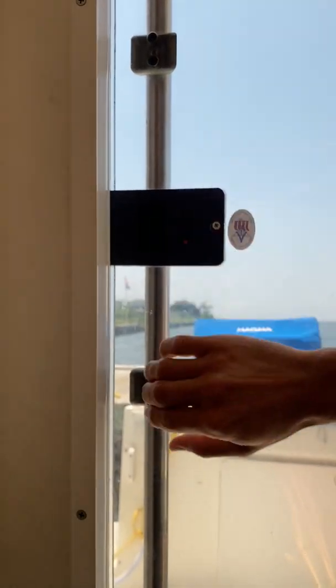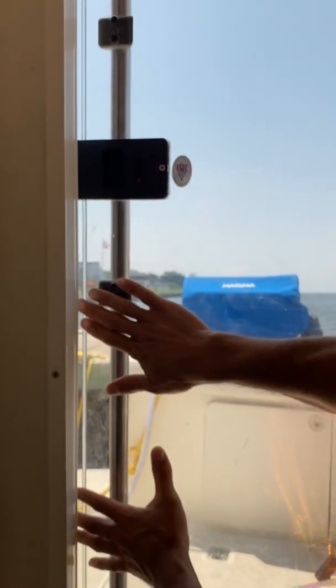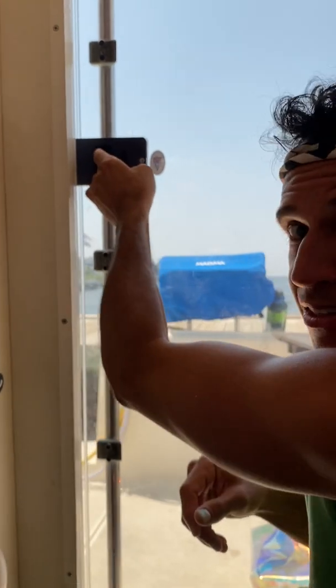So if it's unlocked, but if the door gets pushed against this latch, which is most of the time, you're not gonna be able to open this door. So people get locked in.